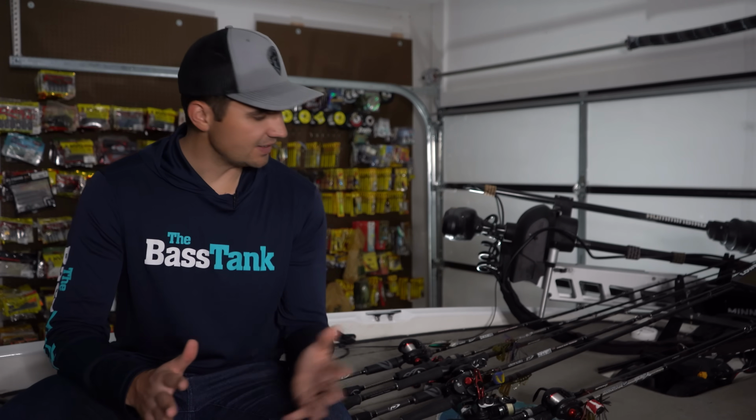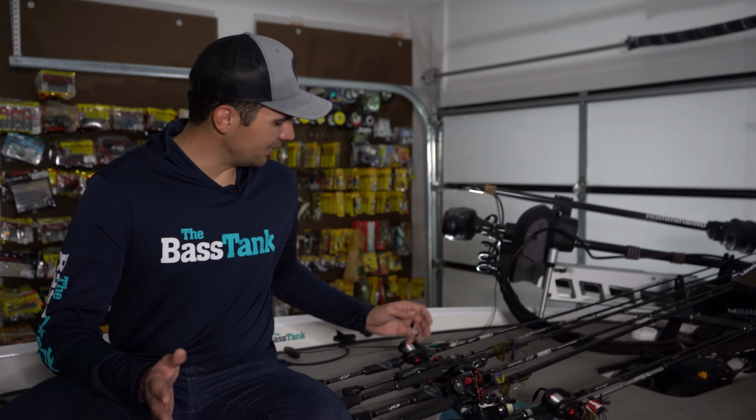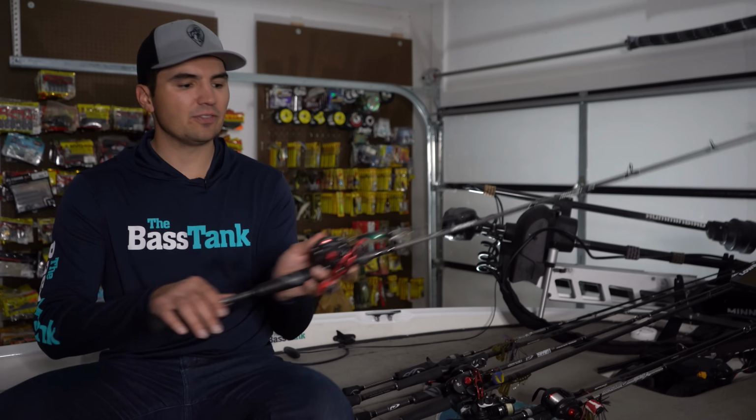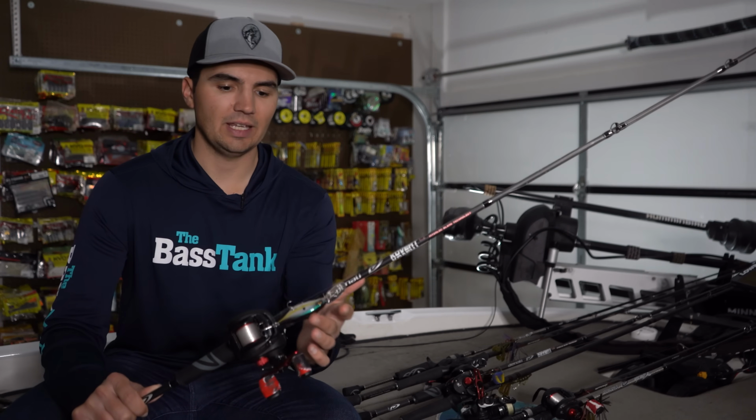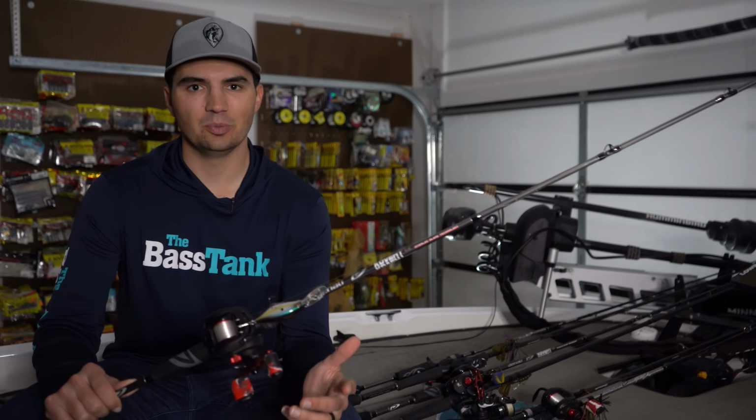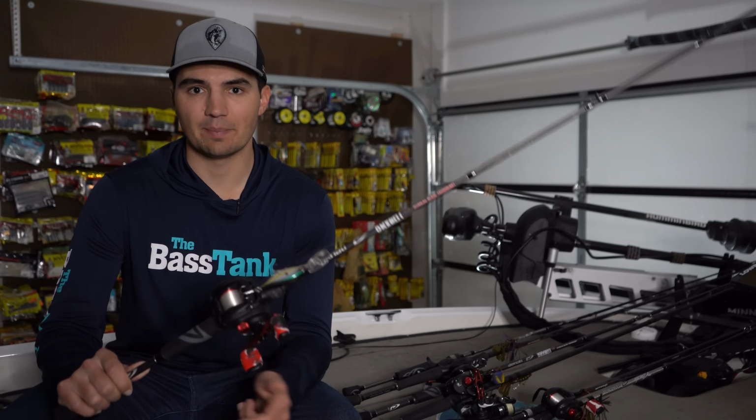Now that you know the types of areas I'm going to be focusing on in Beaver Lake, let's get into some of the baits I plan to throw on those shallow flats and ditches. My number one bait in this scenario in the fall is going to be a medium diving crankbait. It's a super versatile tool that imitates shad, and as long as there's some wind and some cloud cover, I should be able to get a lot of bites on this bait.